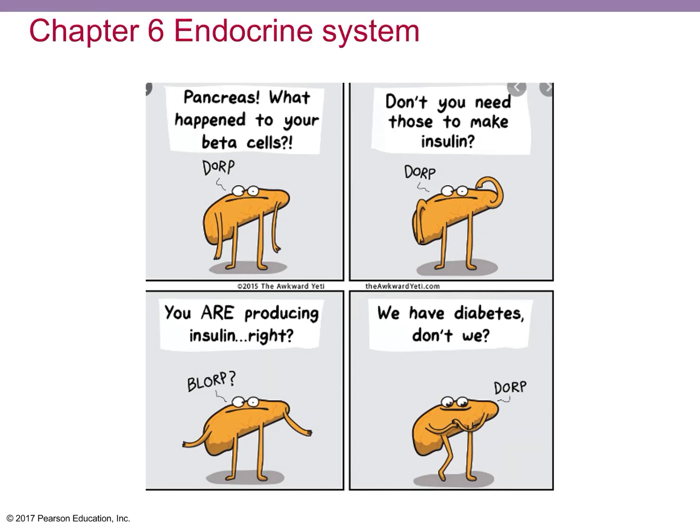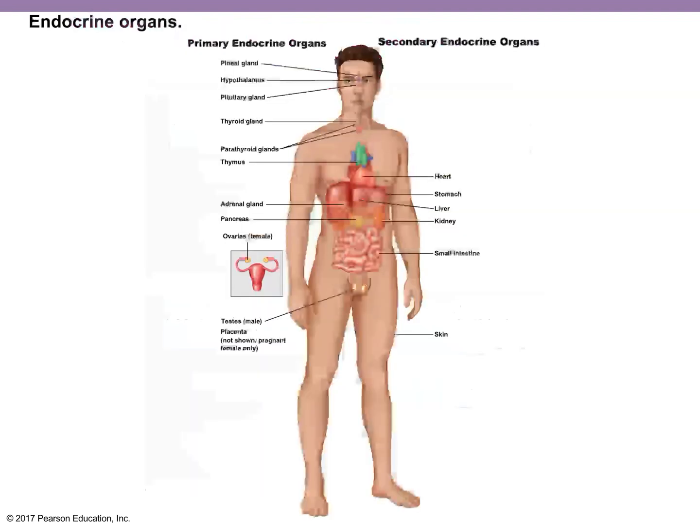So the first thing here is just our cartoon of the pancreas, and the pancreas happens to make several hormones, and this one is just talking about the beta cells that make insulin. And if your beta cells are not producing insulin, then you have diabetes. Diabetes mellitus type 1, to be exact. All right, so let's move on.